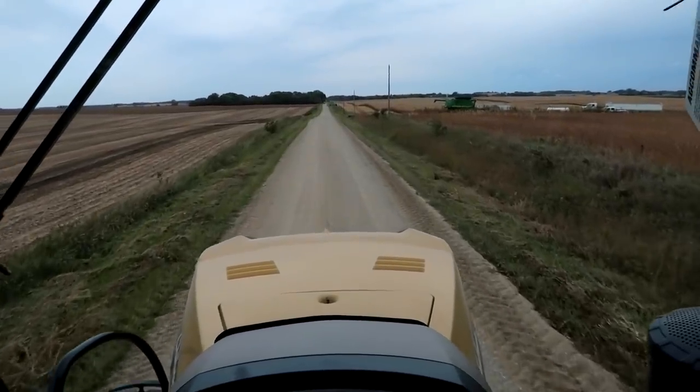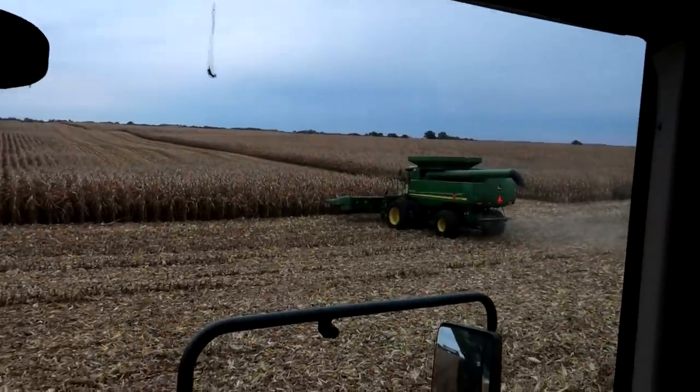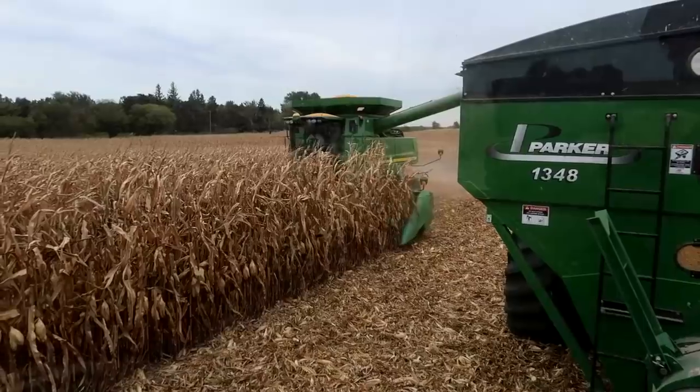We are back out here, getting everything set to go, bringing everything over to this cornfield so we can get to work and knock some acres out. Yeehaw! Look at that monster eat that corn. It's a beautiful sight.